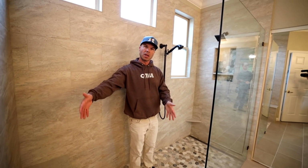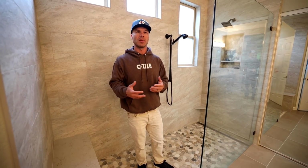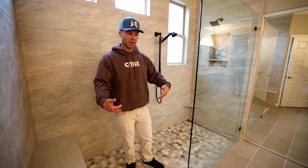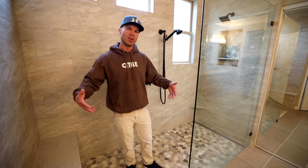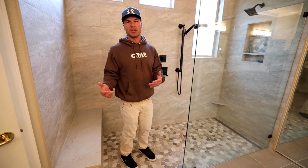This used to have a tub right here and a small shower. And again, in this community, this is a retirement community, it makes a lot more sense to have a very easily accessible shower than a big tub that nobody ever uses and it's hard to get in and out of. So this one you can age in place.